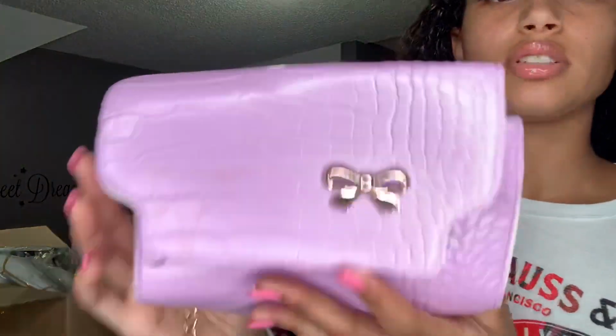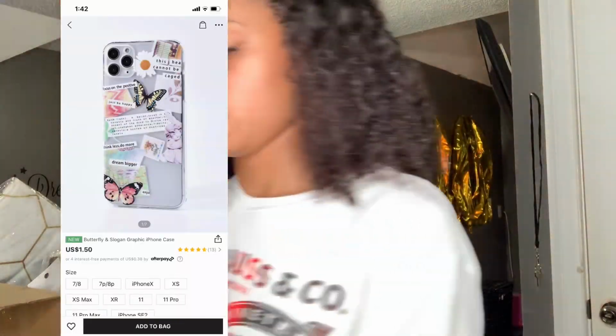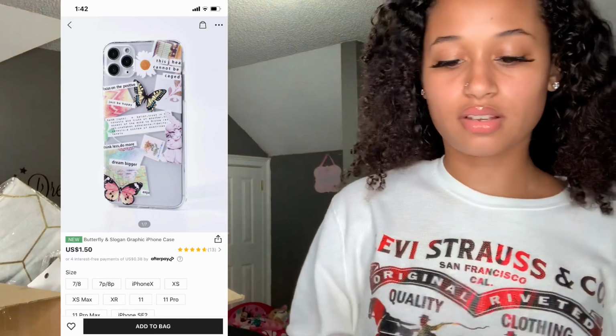And here, this is the purse. It feels cheap. I didn't really mess up with that. Next thing I got is this, another phone case. I really like phone cases.